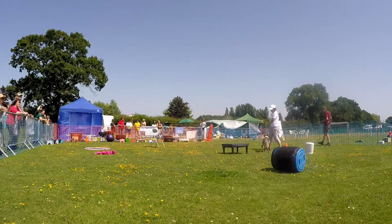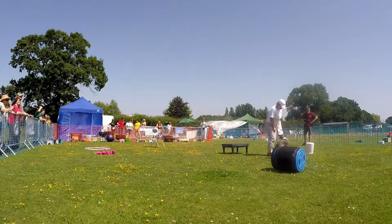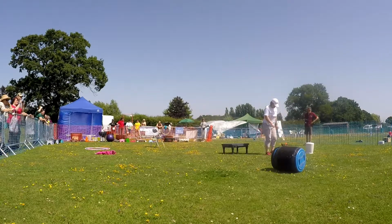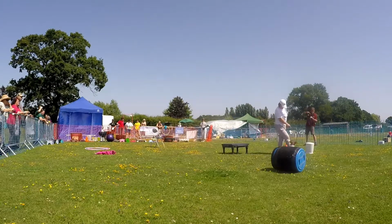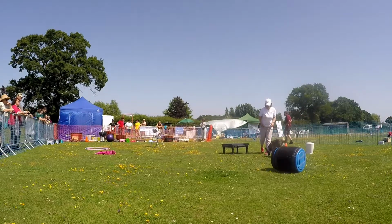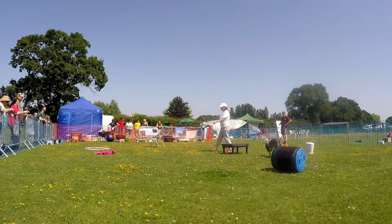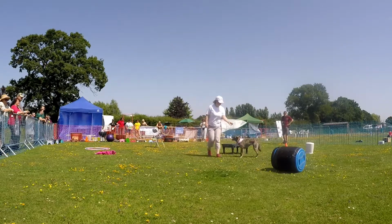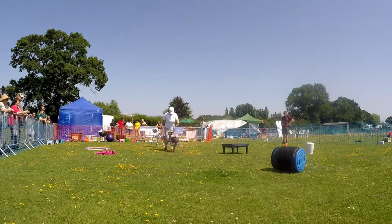And Bee can also cross paws, and she copies the cue from her owner. Well done. And she's learnt to limp as well on cue. This is an expert trick that always tugs at the heartstrings.